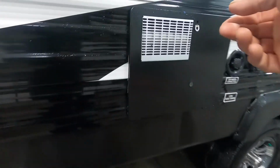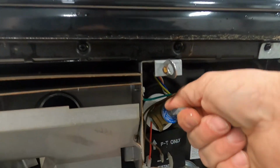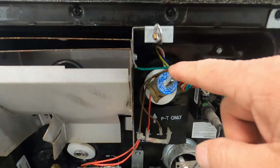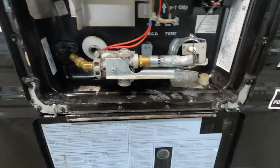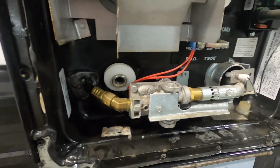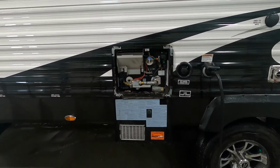Come to your hot water heater. You're going to open up this pressure release valve. It's going to dump all your water out of here. Remember to close this back down, otherwise your exterior door won't close. And then pull your drain plug. Unhook our cable, hook up our hitch, and then head on up to the dump station.